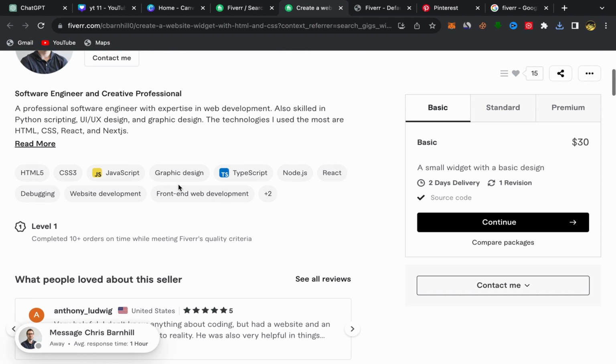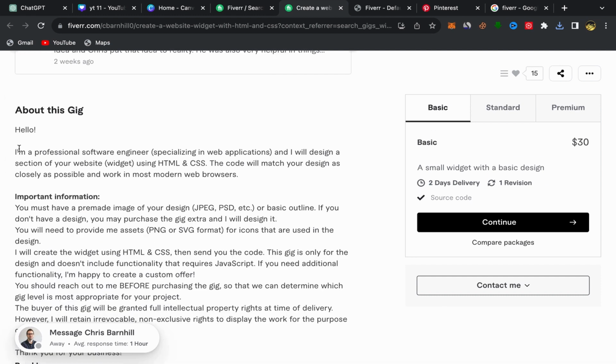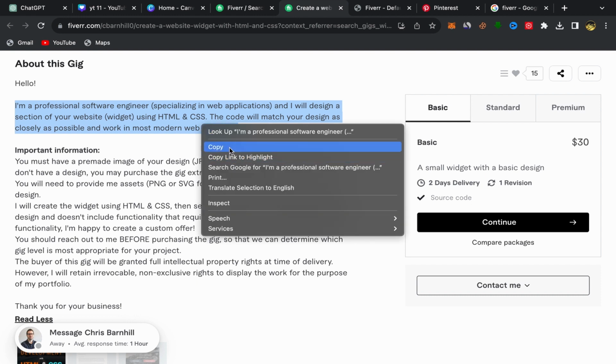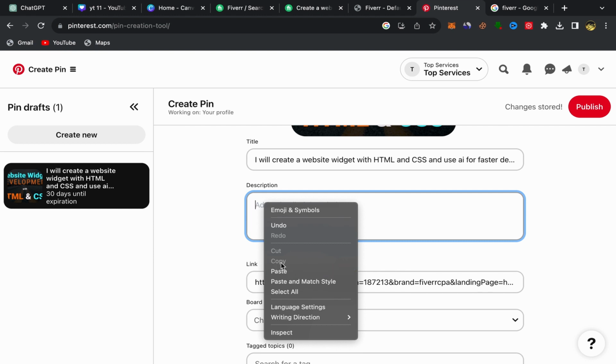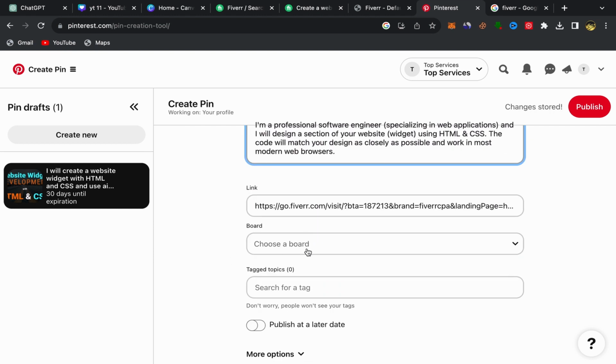Scroll down. You should see over here, okay, you can see this. Read more. This is his description. Okay. Scroll down, you should see over here about this gig. This is his description. I'm going to copy this part to show you. Copy, go to Pinterest, put this description here, scroll down, click on choose a board.